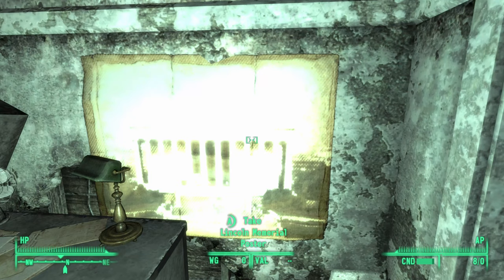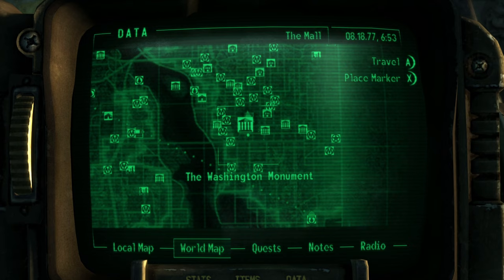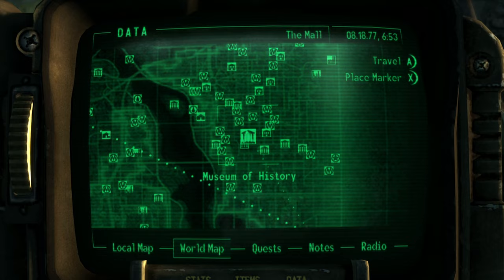To get your hands on all 9 items, you will need to make your way to the Museum of History. It is directly located north of the Washington Monument and west of the National Archives. Once you make it, just go ahead and go inside.